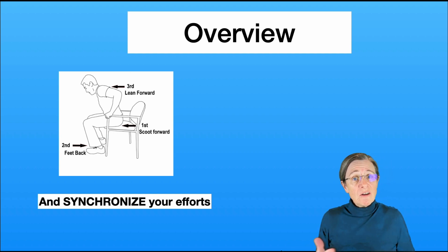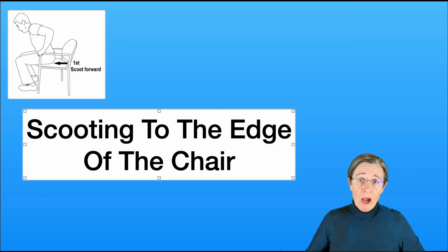So let's get started. We're going to start out with step one, scooting. I've included four options regarding how to assist somebody with scooting, but I would highly recommend getting an individualized approach from a physical therapist to see what works best for you. But these are some ideas that you can try.